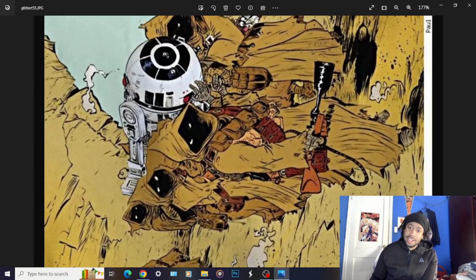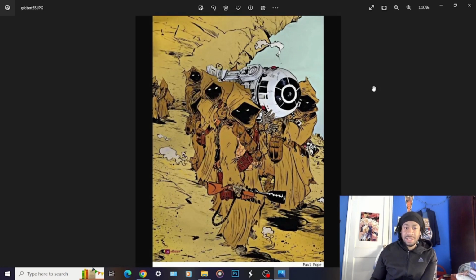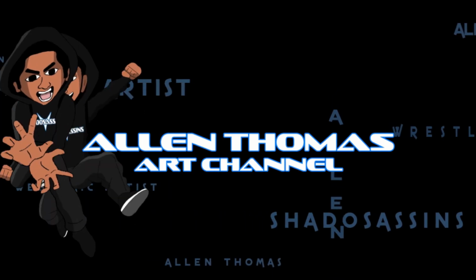There's a slight gradient used on this one too. It's not as intense as the other ones, but it's slightly there. It's definitely used on the background though. But I like this. Always a sucker to look at some Star Wars art, so this is pretty cool. Though it really doesn't look like they have good intentions with that C-3PO.